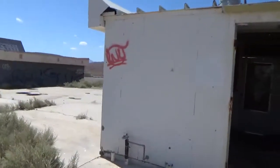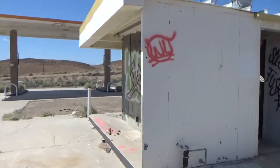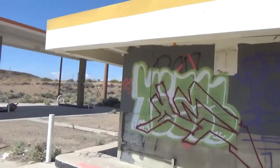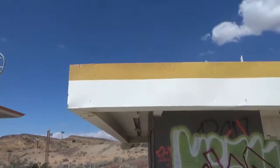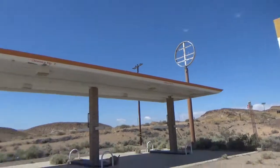Unfortunately, no signage. I'd like to know what these places used to be, but being as it's got a round sign can out front, probably a Shell or a Union 76. I think maybe 76 by the colors, but then this here color is Shell. That island cover is more of a Union 76.